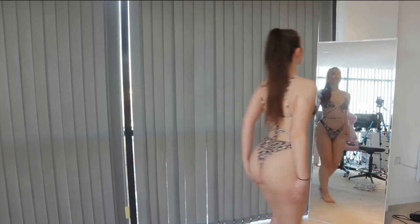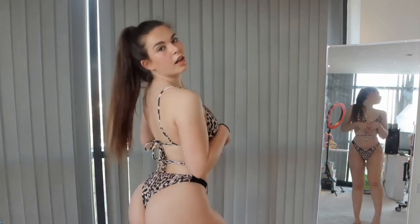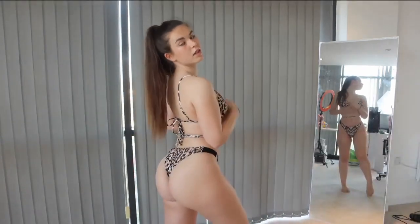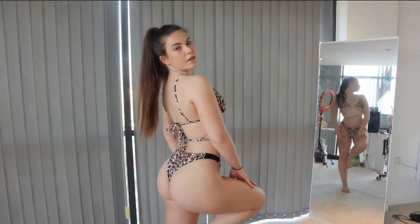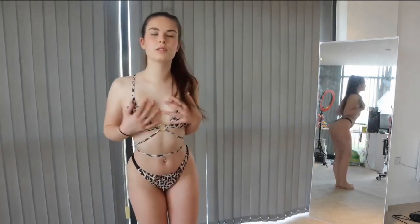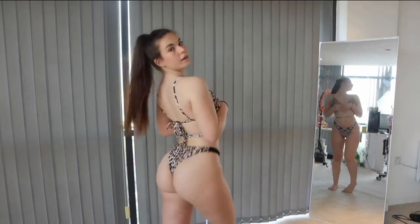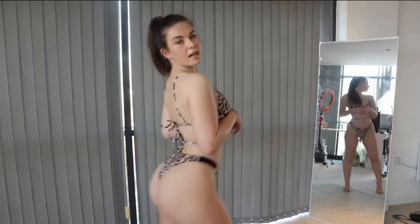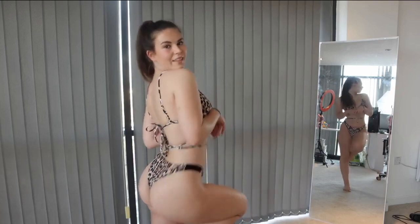I think it's one of those ones where you look at it and you're like, yeah, I like the feel of this one. I feel good in this one, and that's probably why it's my favorite. I actually think it's really cute. I love the little strings. It was confusing to put on, don't get me wrong, but I actually think it's really nice. So this one's probably my favorite out of them all, give or take. I like this one. I love it.